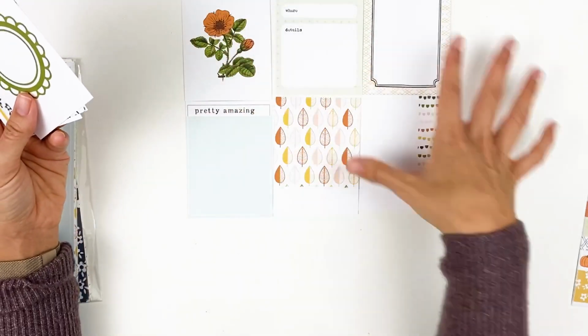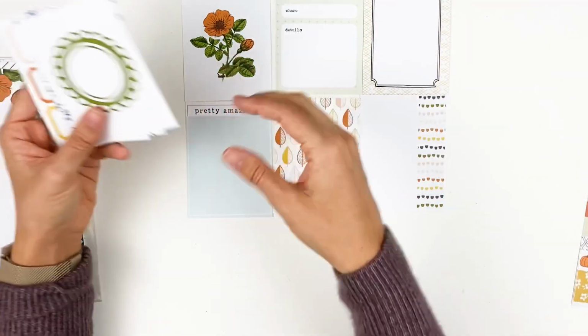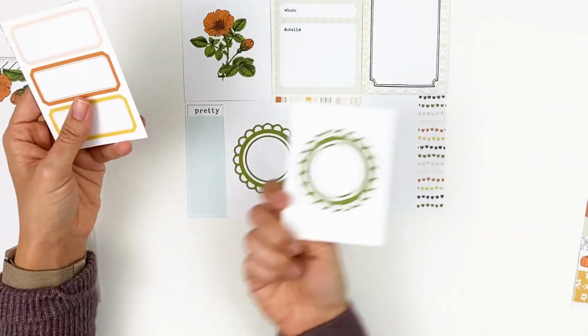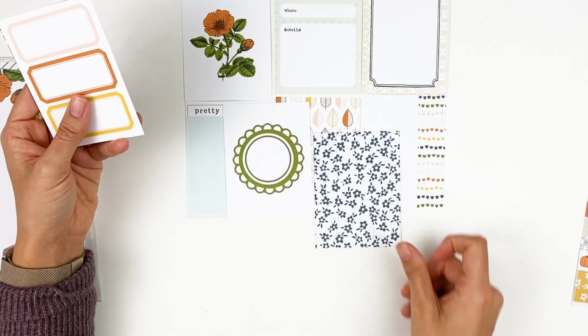Don't be afraid to cut these apart. Maybe you just want to fussy cut out elements or layer these behind photos, things like that. You can definitely do that. So again, these are back and front. You get 2 of each.